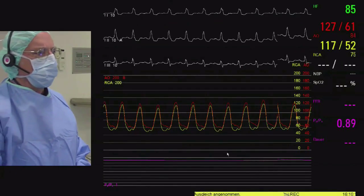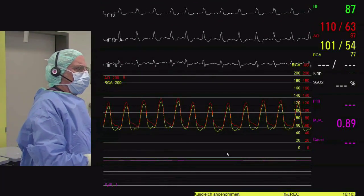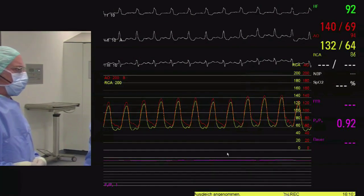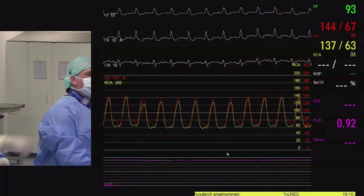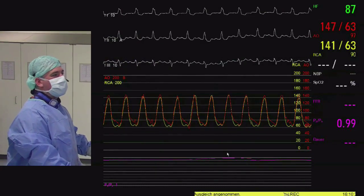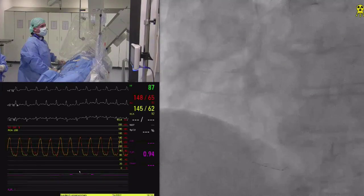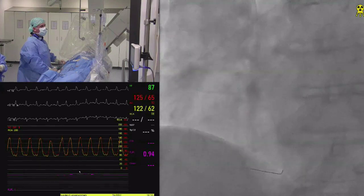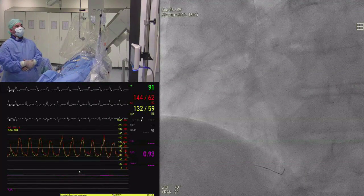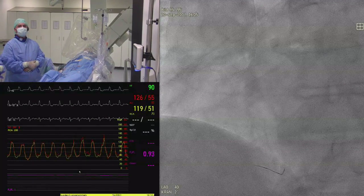Do you think that the guide may be a little bit deep-seated? I think that there's a mild irregularity where the tip of the guide catheter is. We can pull it back, but actually I didn't see any problems putting in the guide. But we can just... There's a dicrotic notch. It sort of slipped out of view again. So it should be better by now. It doesn't seem to make any difference.